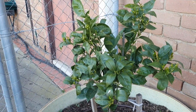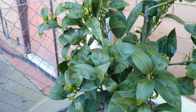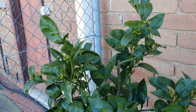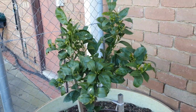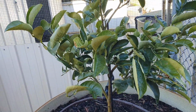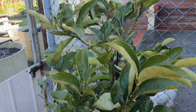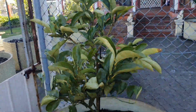The orange tree, which is a navel, is really coming along. There you can see the flowers, the new growth. I don't know how much of this it will hold, but the colour of the leaves are really, really nice and vibrant and dark. I don't think it's needing any sort of additional minerals or anything like that. This one here fruited a lot. It's a Lisbon or a Eureka, I'm not too sure, and it had probably about 15-20 lemons on it last year, and I think it suffered a little bit from carrying all that, but it's sort of coming back, and as you can see the leaves aren't too bad on this one.